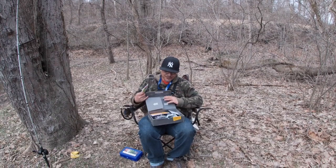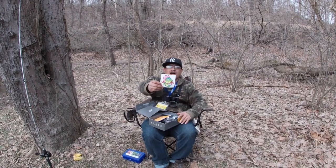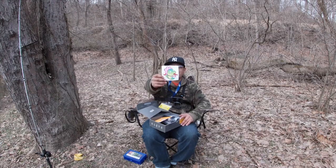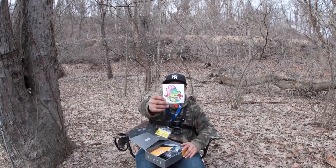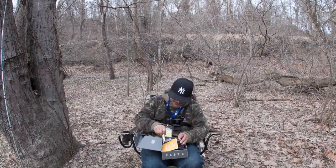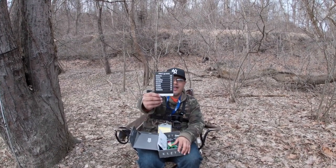So check it out. Let's open up this box. See what we got here in store for you guys. First up is the sticker. A little baby bass with a curl in his mouth. Yeah. I love these stickers, guys. I love these stickers. So, let's see what our trusty card has for you.